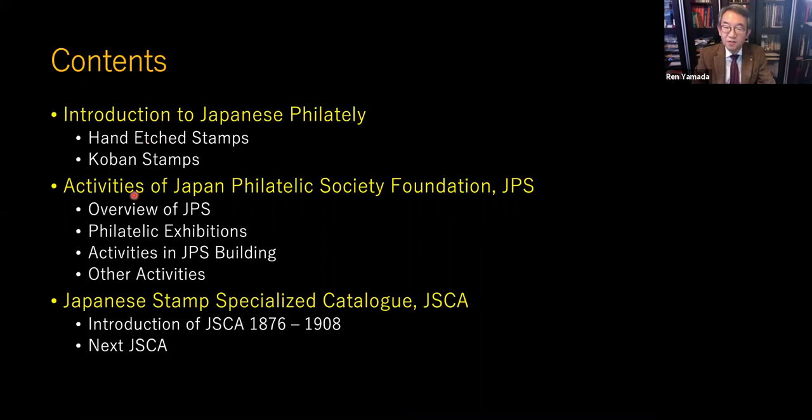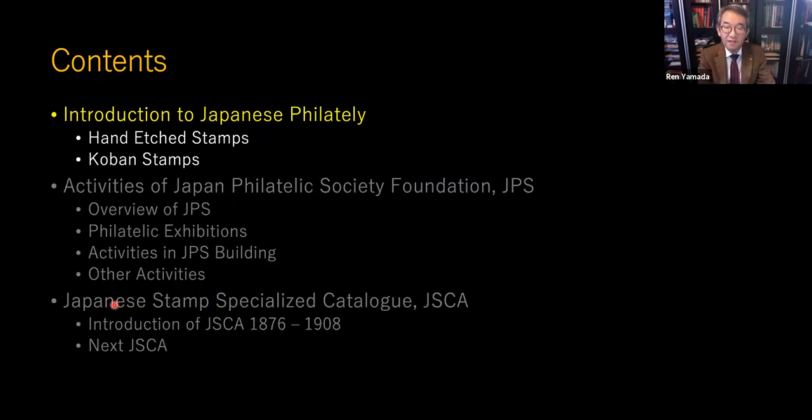After that, I'd like to talk about activities of Japan Philatelic Society Foundation, JPS, such as philatelic exhibitions, philatelic events, small exhibitions, and so on. And finally, I'd like to talk about JPS Japanese Stamp Specialized Catalog. Last year, we published the first volume of the bilingual specialized catalog for Japanese stamps, and we are now making the second and third volumes of the specialized catalog. We are now planning to publish 6 volumes of the Japanese stamp specialized catalog. Okay, let's move on to the introduction to Japanese philately.